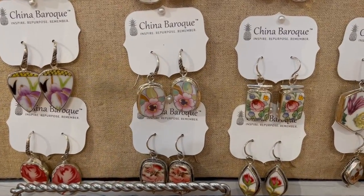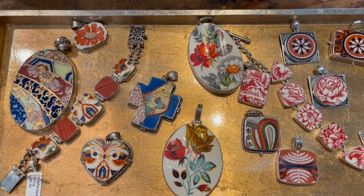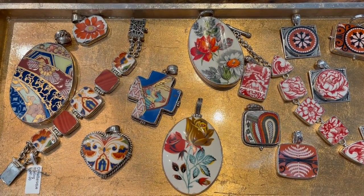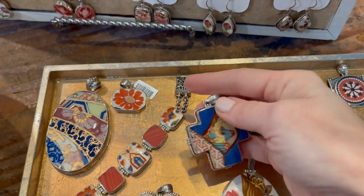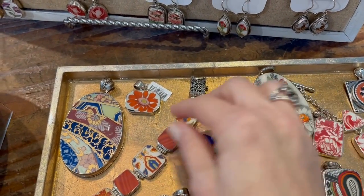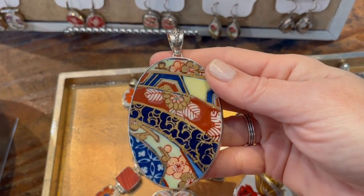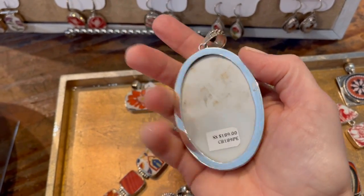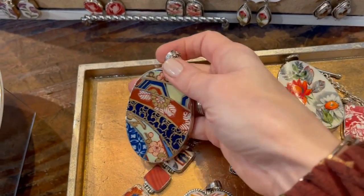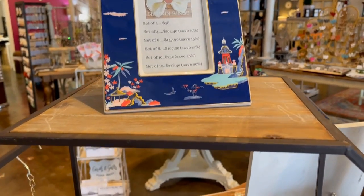Love those earrings. And this collection is striking. Sometimes you can tell that they came from the same pattern. And that cross is really neat. Love the rope design around it. And that oval pendant is catching my eye. This is one that I think would look really great with so many items in my wardrobe. Just love that. And what's really interesting is they have so many different shapes, even within the same collection. The square, the pendant, the teardrop.